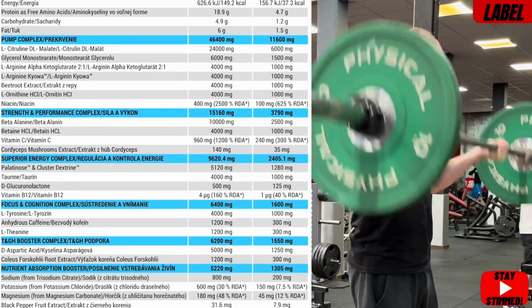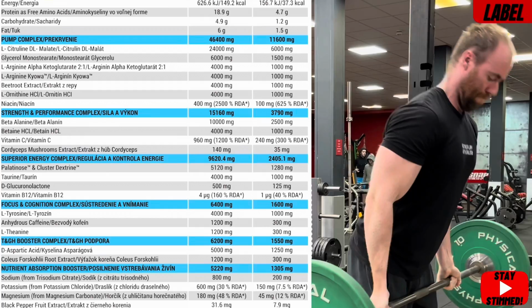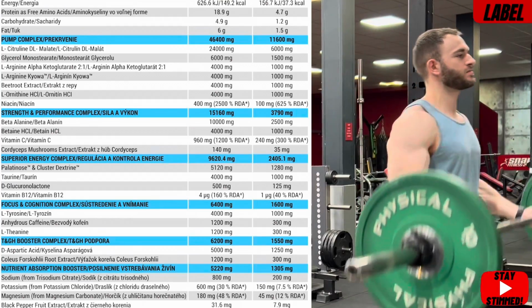Then we move down to the nutrient absorption booster. We've got some sodium, potassium, magnesium, and the most important one, black pepper, at 7.9 milligrams. Really random, but the sodium, potassium, that will help with muscle contraction and pump, and then the black pepper will help with the digestion. Lovely.